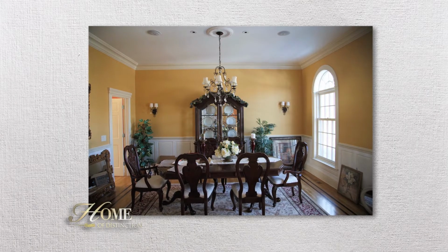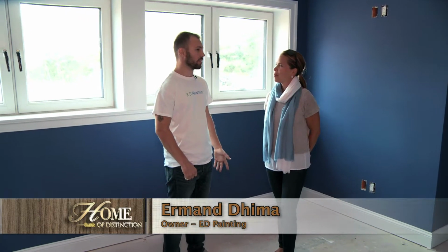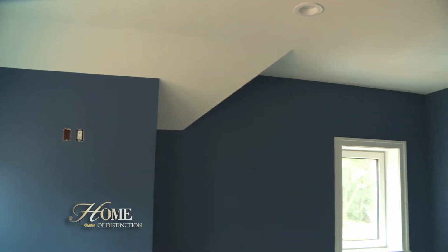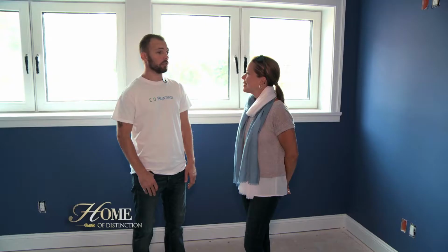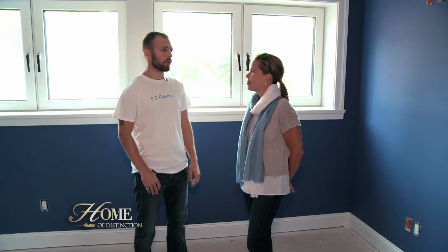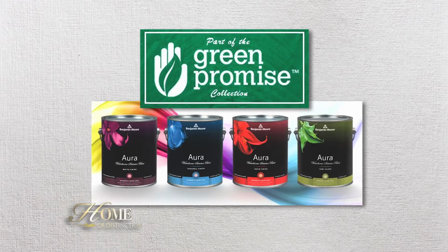Color is what sets the tone in a room, and it also ties together your furniture and wall hangings and accessories. Peruse catalogs at paint stores, pay attention to lighting. These walls show a continued commitment to eco-conscious materials. It was one of the top priorities to choose low or zero VOC products, and we did that by buying Benjamin Moore products from their Green Promise line.